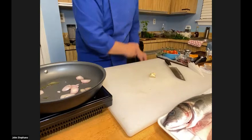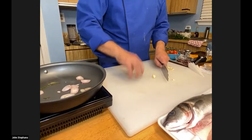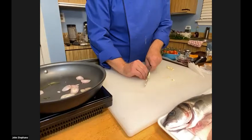So two cloves of garlic. I'm going to slice them thin. Watch how I slide my knife. And if you can watch my hands, instead of taking your hand and leaving it flat, you want to walk it up like a crab. I'm going to turn that down because I can smell that. There's my garlic slices.